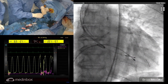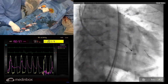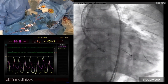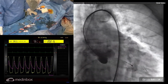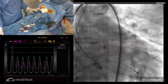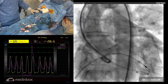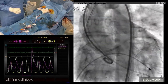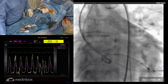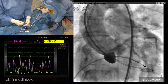Now 15. And let's go to the working projection. Okay, is that okay? Let's move. I think it's okay. One zoom. Okay, perfect. I think overlapping is perfect. The position is great. The pigtail is great. We have the guide in there. So now AP view, anterior posterior. Let me reshape the Confida wire. And then we will check the wire, the valve.